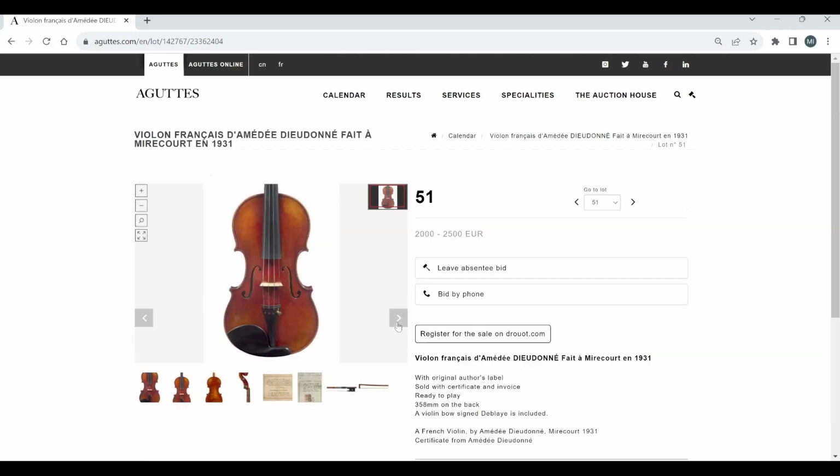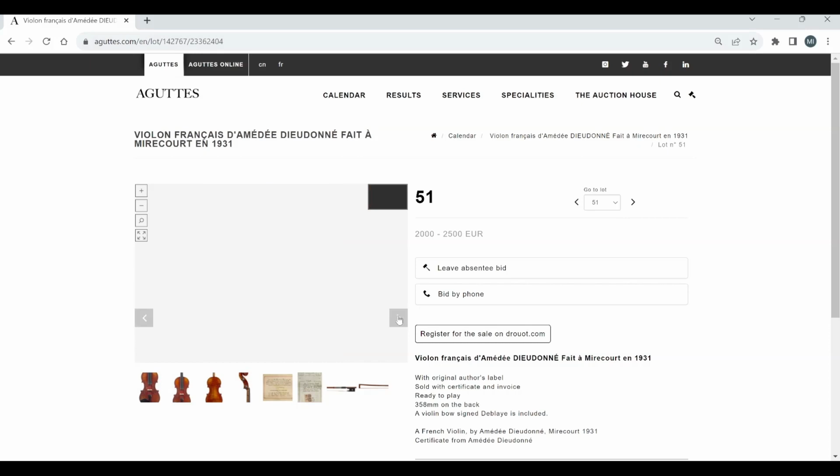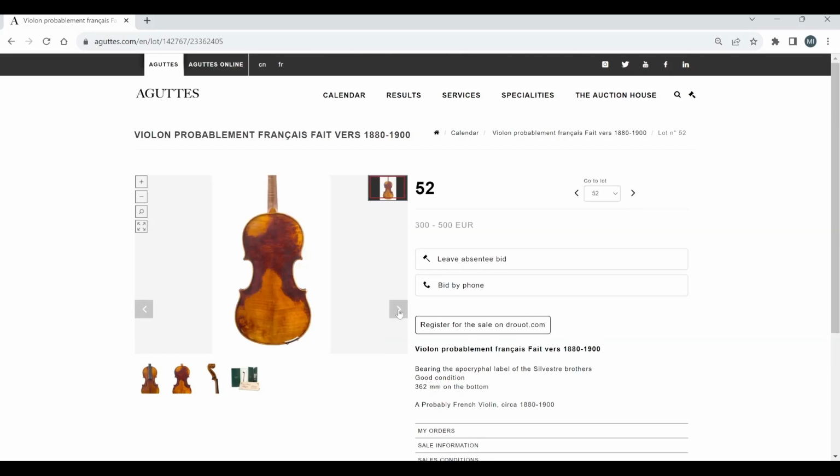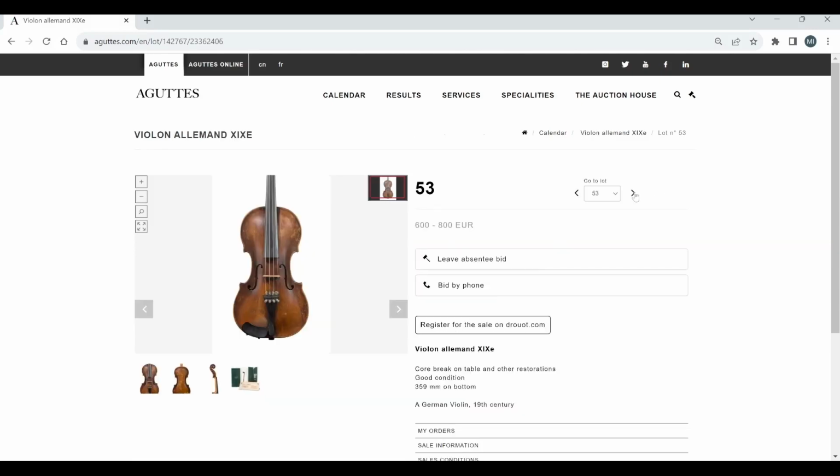French violin by Amédée Dieudonné with certificate of the maker. Okay, that's an interesting one. Bow as well, 2 to 2.5, so that could be okay. Violin, a probably French violin, circa 1880. 300 to 500 on that. German violin, 19th century. Okay, 359 length of the back on that.